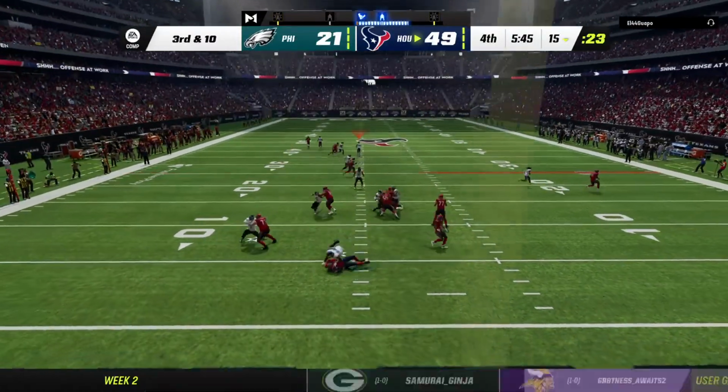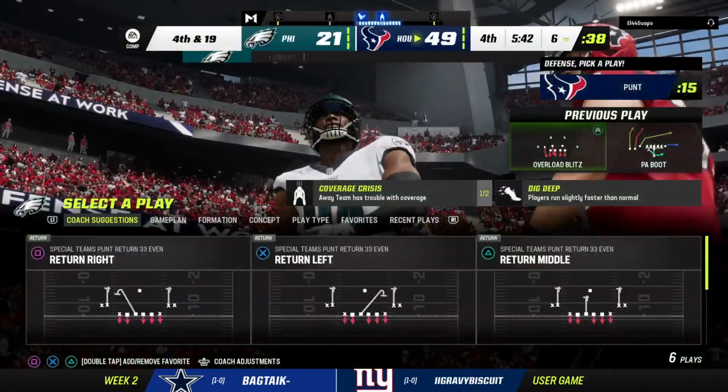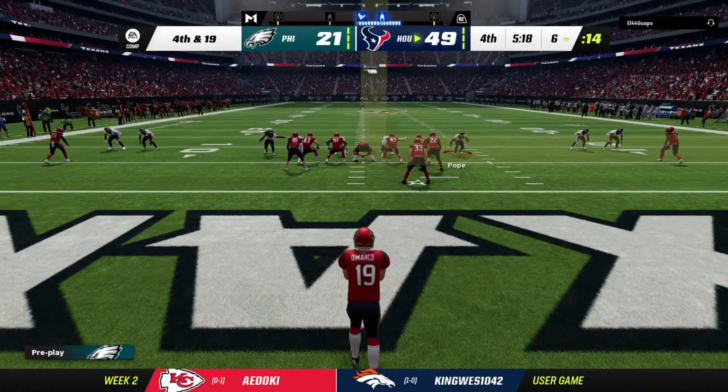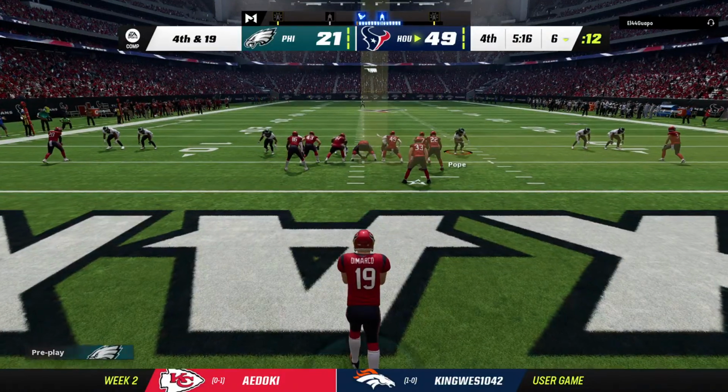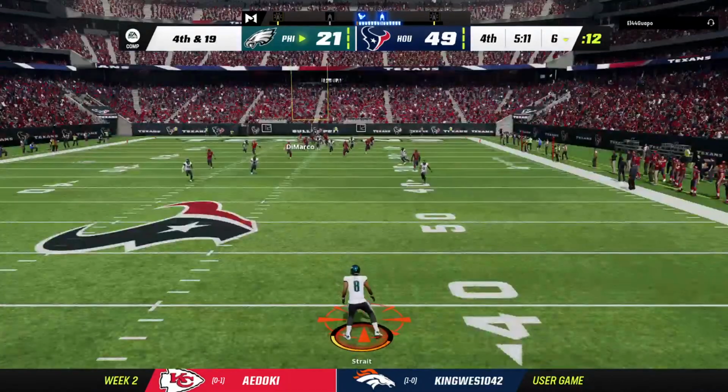Listen, if you're up. And he's going to be brought down back at his own 6-yard line. Josh Sweat rushing in and bringing him down to the ground. The Texans send the punter out as the drive goes backwards, so he's on to punt it away.